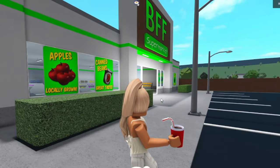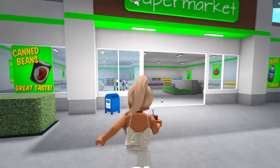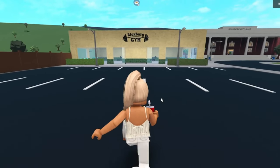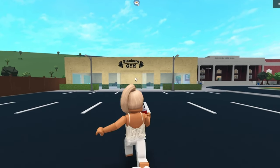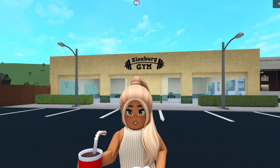It's the BFF Supermarket. Wow. Alright. Oh, looks like it's quite busy in here too. Okay, I don't want to go inside. Bloxburg Gym. I'm trying to become really productive and, you know, start working out. So that is amazing that they actually have a gym here. So that is absolutely amazing.